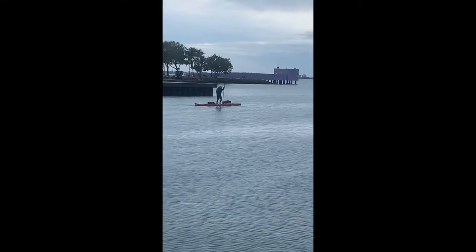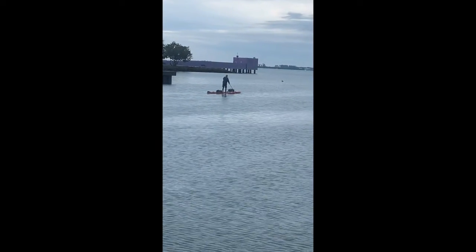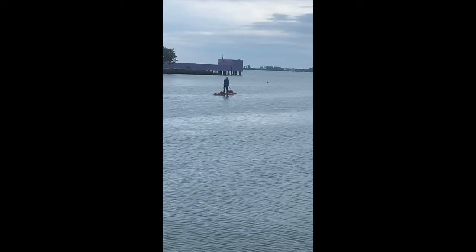Plan B launch site because the weather is the way it is. It's windy and choppy. And he's off.